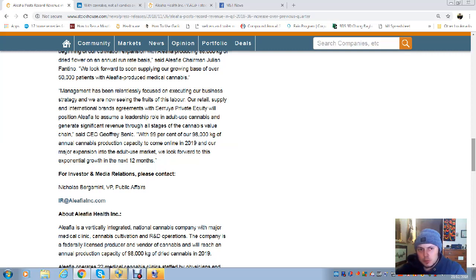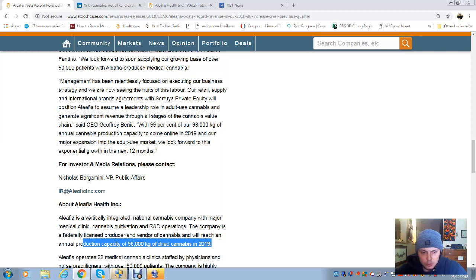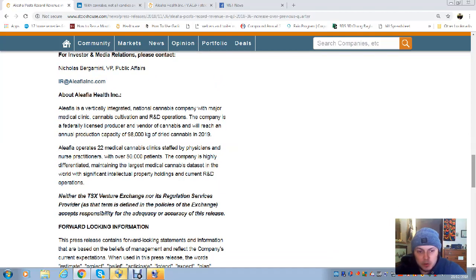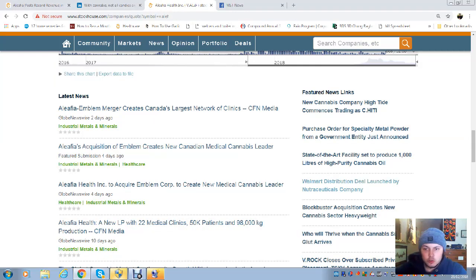I call it a merge because I think they're both fairly small companies, and they just decided to become a bigger trio. So yeah, they say that they want to reach annual production run rate of 98,000 kilograms in 2019. And Aleafia, which was Cannibal, they operate 22 medical cannabis clinics staffed by physicians and nurse practitioners. So that was Cannibal, and now that they own it, that's pretty cool, because they're gonna make revenues from the medical cannabis clinics. Alright, so let's look at the chart.